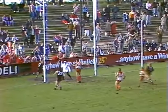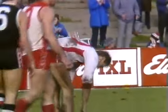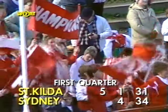Coghlan again doing some useful work out of the centre. Bolton can gather. The Swans could be on the move here. Over to Bays, the longest kick in the side, and shepherd it through for another one. They hit the front. So a top game at the moment. The lead changing repeatedly, 5-1 to 5-4.